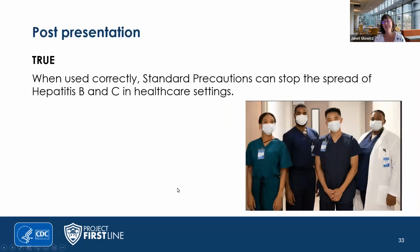When used correctly, standard precautions can stop the spread of hepatitis B and C in healthcare settings, but they really must be used correctly. It requires that you are engaged and thinking about what you are going to do, how you might be exposed, and then taking those actions to make sure that you are not exposed.